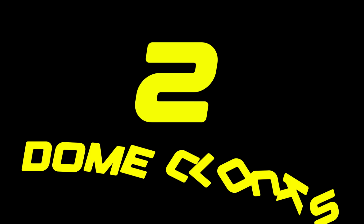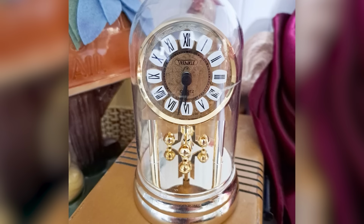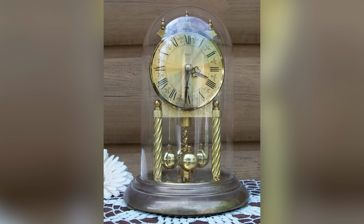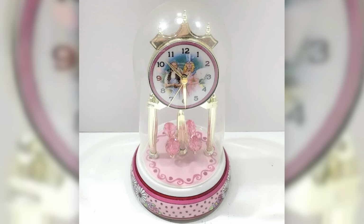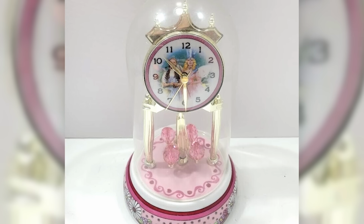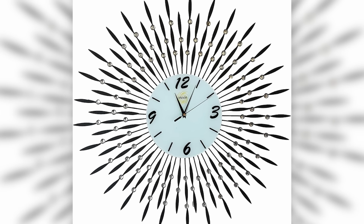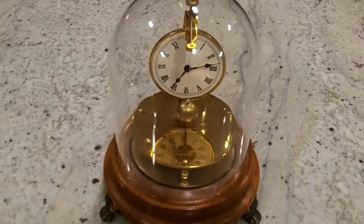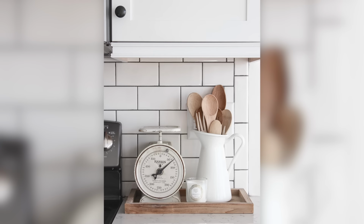2. Dome clocks. You'd see dome clocks in almost every 1980s home. These round quartz clocks had a plastic crystal-looking dome over the face. They were super popular from the late 70s into the 80s and came in fun retro colors like bright red, yellow, green, or blue. The classic dome clock had numbers with lines, making a sunburst pattern. They had small feet, usually wood or metal. You'd find them on walls, desks, end tables, kitchen counters.